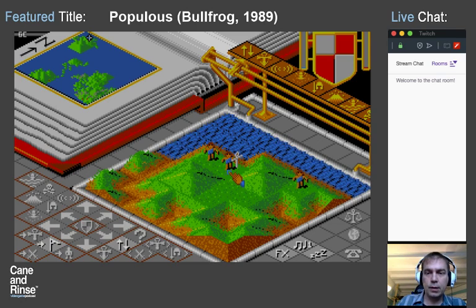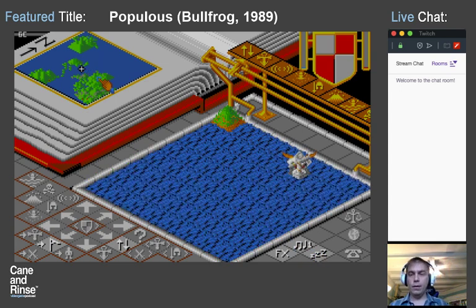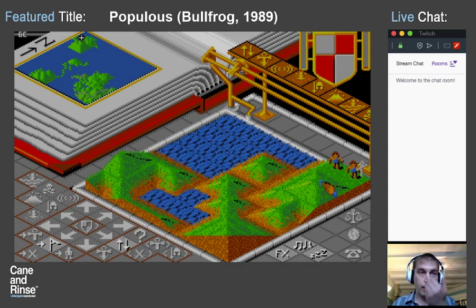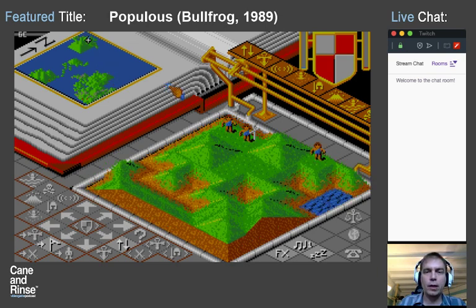Anyway, how are these guys doing? They're doing fine because the world is paused. The point is that UI-wise, in terms of a mouse-based game, Dungeon Master really impressed me, because in their own way, they were classier than the Mac. I mean, the Mac was classy in its own way.